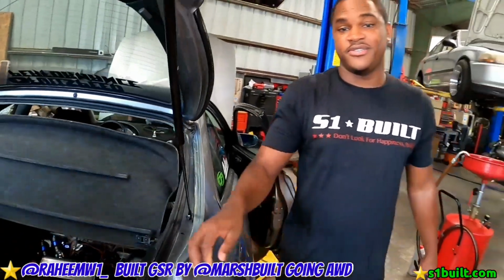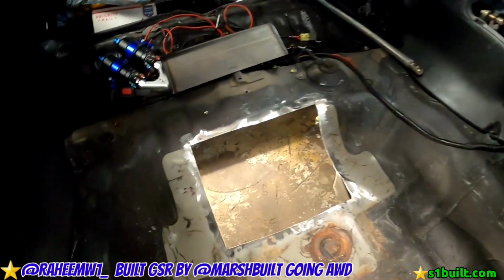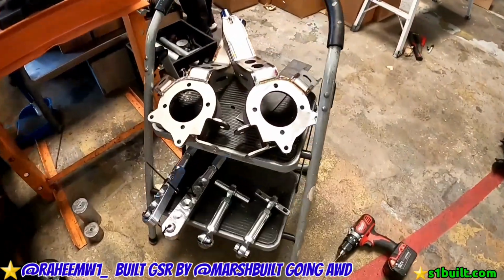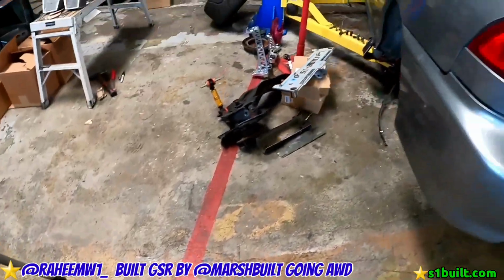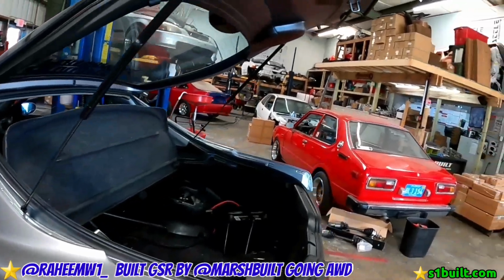These guys work fast, dude. I'm not gonna lie, I was sleeping on this process. It's been a day and everything is almost in the car already. They already got everything mocked up and they're just welding everything. That's his pumps right there. The whole thing is cut out for the cover plate. The diff is over there somewhere. These are the arms he's using. He's going with Drag lower control arms. That's the back piece. So it's coming together quick.